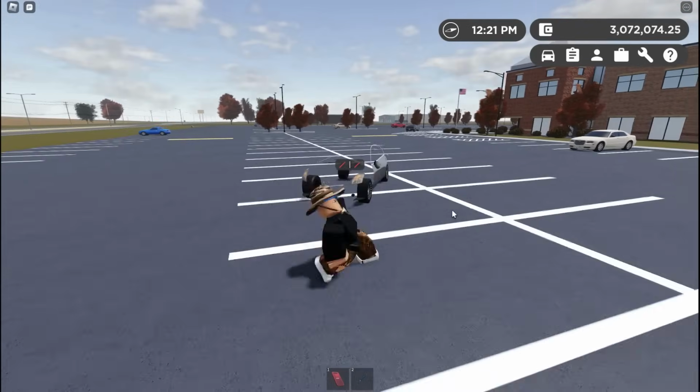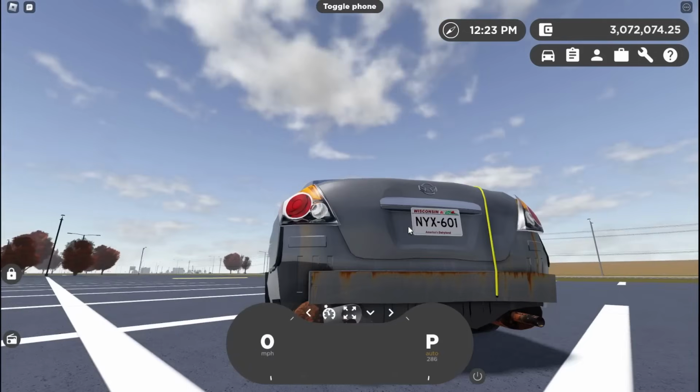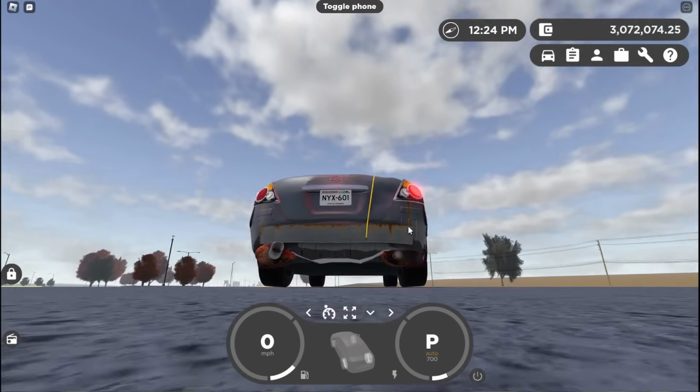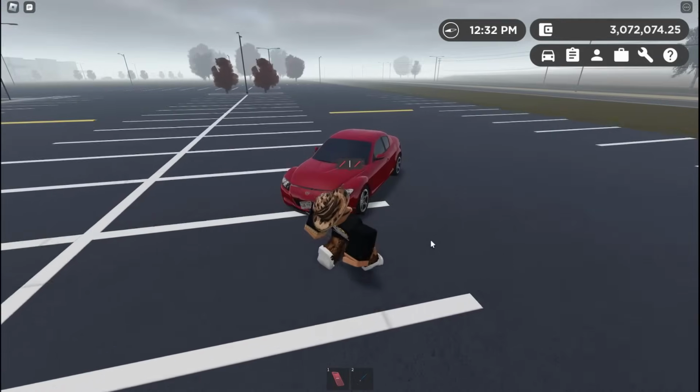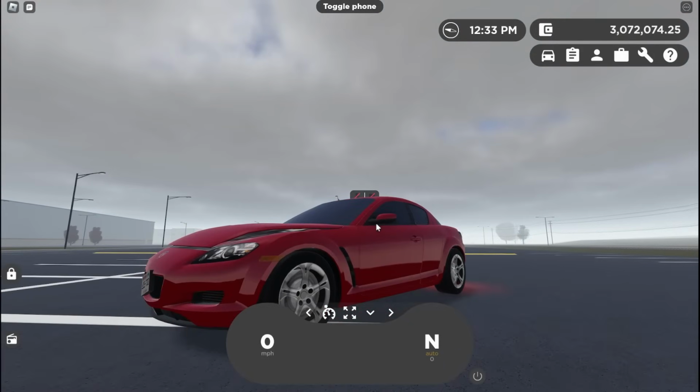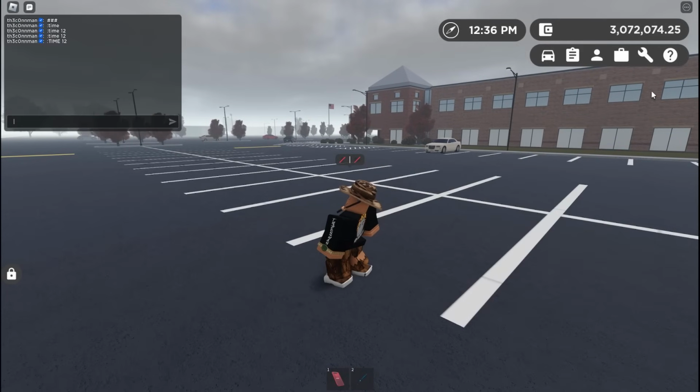Oh my god, I got my Ultima beater, baby! Oh my god, this thing is so solid. Oh, it's got gas in it too? Oh, barely. Oh, got my RX-8 beater. This thing's out of gas too, of course. I love to drive my beaters.